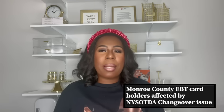Now, speaking of EBT cards, Monroe County in New York, that whole switch that they had going on May 19th, well, a lot of people still cannot access their benefits. So Monroe County released a statement following the EBT card and PIN issues. And they said cardholders all across the state, you can use your existing EBT card and PIN if it shows active in the system. So some people, when they did the new switch over to the system, their cards and their PIN numbers were not accepted as they transitioned to that new EBT system.